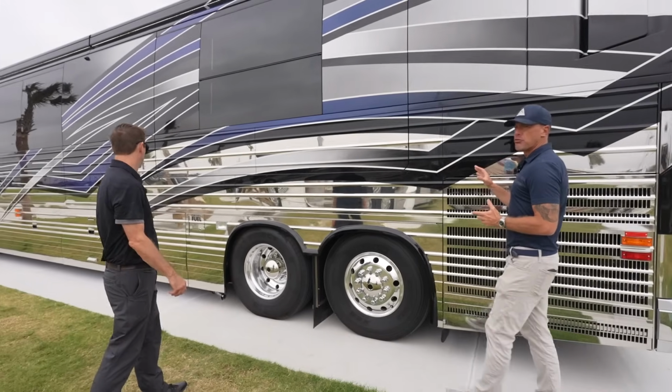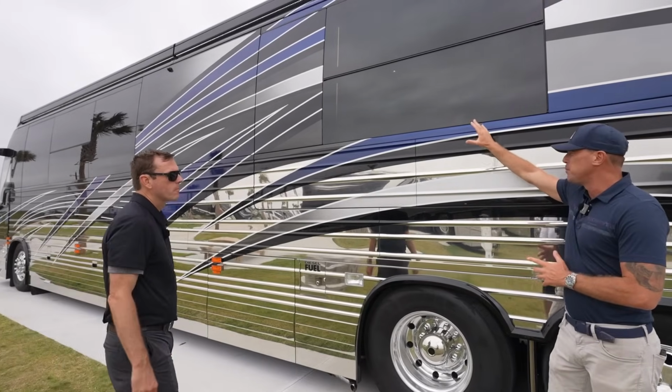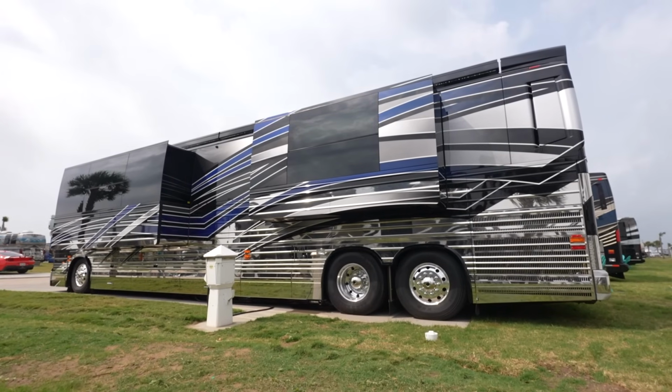Absolutely. You know, coming around to the driver's side of the coach, I notice you don't have the perforated vinyl on this window, but is that something that could be added if someone wanted to bring this killer paint job through the windows as well? You bet. We do it on some coaches, we don't on others, Andrew, but that's something we can do after the fact.